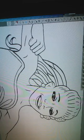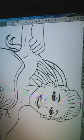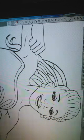And I'm using the picture when I color. I'm going to use the picture more or less as a guideline for the creases and things, just to kind of look at it. All right, so this little circle that's right by her eye, that is my brush size.